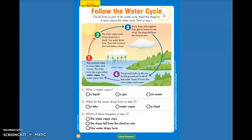Follow the water cycle. Clouds form as part of the water cycle. Read this diagram to learn about the water cycle. Start at step 1. The sun heats water in rivers, lakes, and oceans. The water turns into a gas called water vapor. The water vapor rises. The water vapor cools. It turns back into a liquid. Tiny water drops form. They stick to bits of dust and make a cloud.